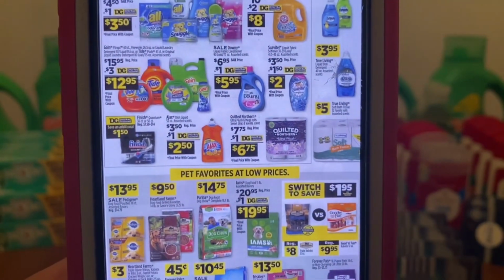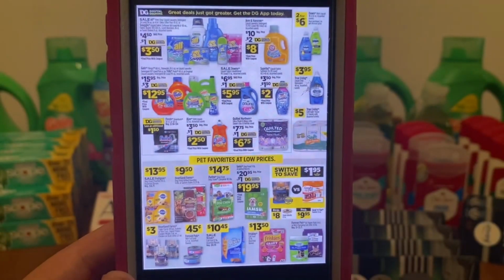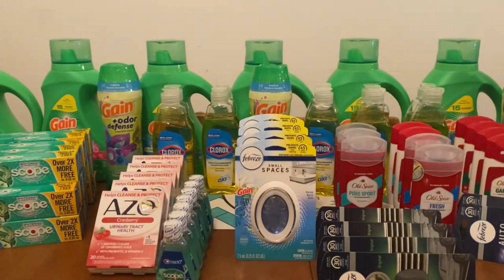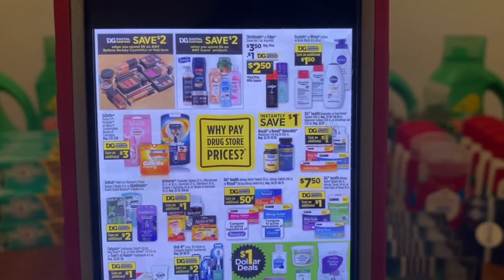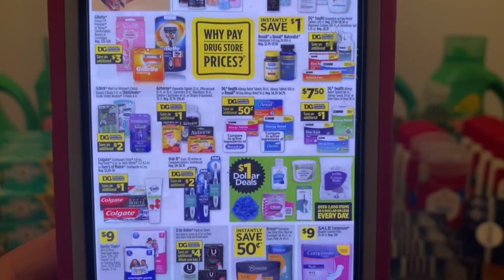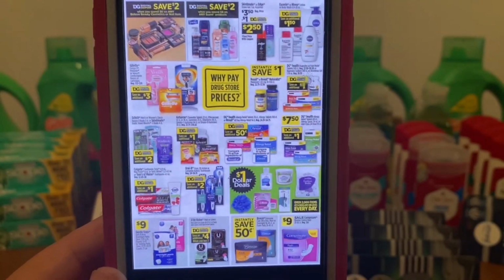So if you want to take advantage of some of these deals today after 7 o'clock and pair it up with a 5 off of 25, heck, that's pretty good. But like I mentioned earlier, a lot of these coupons that they're advertising with some of these products will not be available until Sunday morning. Okay, there's a few stuff there.